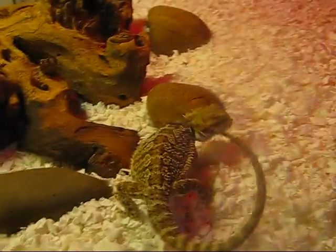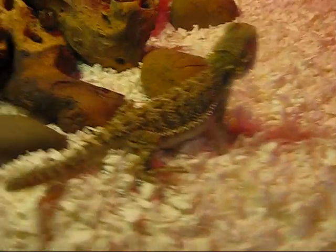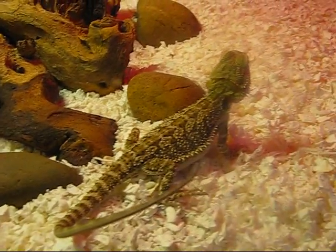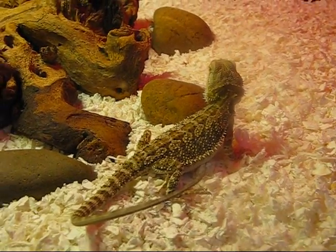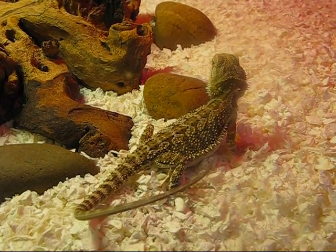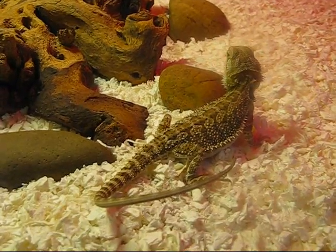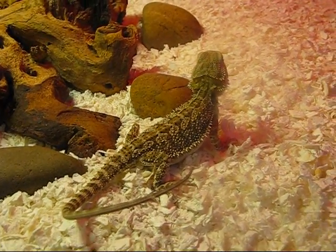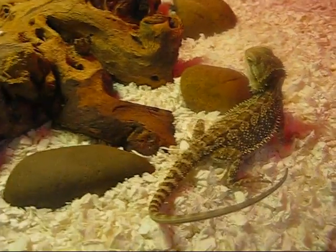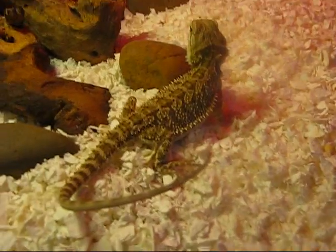As you can see, my dragon is very healthy. Actually probably a little fat, but as you can see, the colors have come out very nicely. If your dragon is a dark color, you're probably doing something wrong. You may not be getting enough heat, or enough veggies, and sometimes they just get dark to blend in, so you don't have to panic. Sometimes when I come out in the morning, she's really dark, but throughout the day they should be getting a nice big bright pretty color like this.